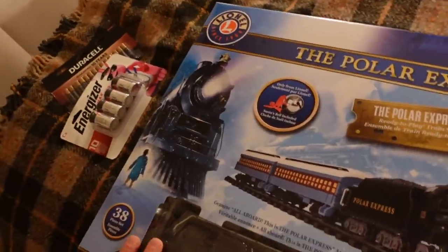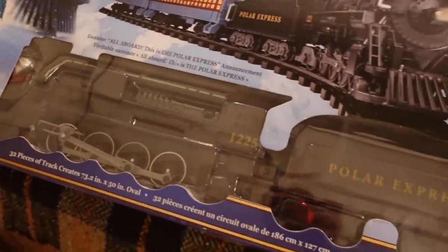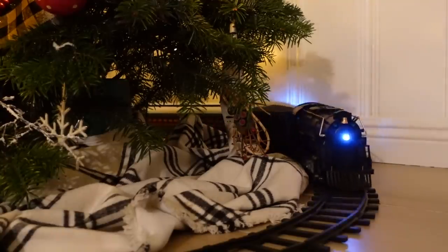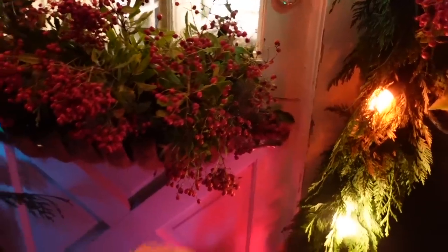And the new train is here, you guys. I've wanted the Polar Express. Hi, Monty. I've wanted the Polar Express since I was a little boy, and I can't believe I finally have it. So let's put it together. All right, here we go. Moment of truth.